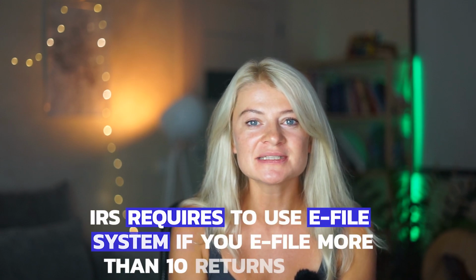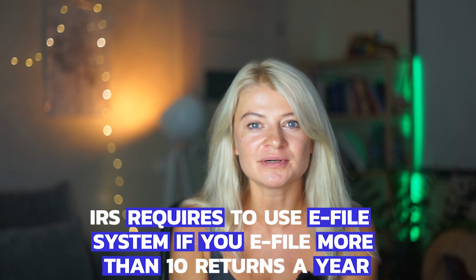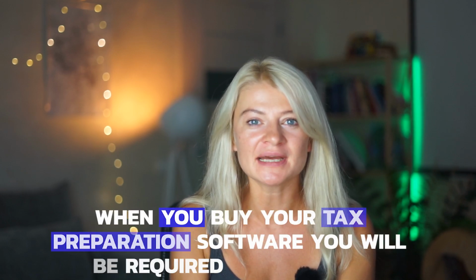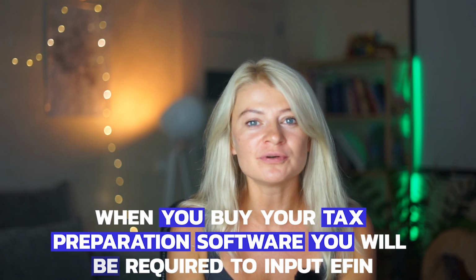So there are two basic reasons why we need IFIN. The first one is you would not be able to access the IRS e-file system, and it's mandatory to get an IFIN if you're e-filing more than 10 tax returns. The second reason is that when you get tax software, you'll be required to submit your IFIN number in order to e-file. So those are important.